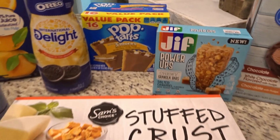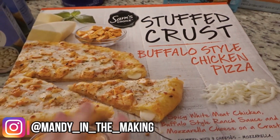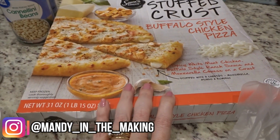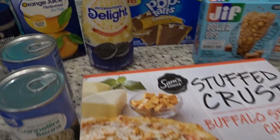Cole's Pop-Tarts. Y'all know the drill. Thought I would give this a try. Stuffed crust buffalo-style chicken pizza. It's the Sam's Choice. We can use that for a lunch one day, or if I decide I don't want to cook dinner, we can do that.